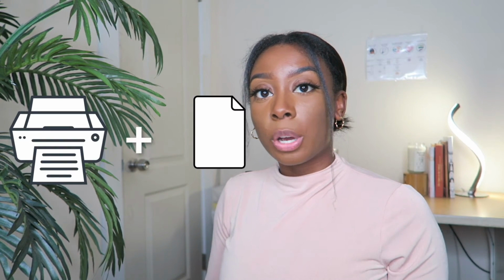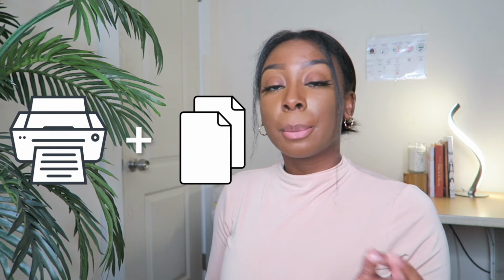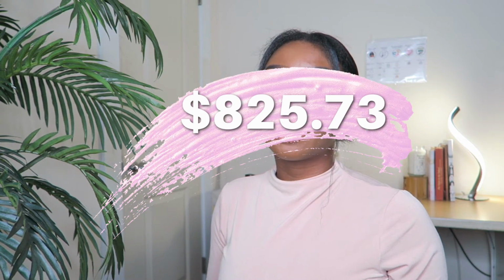Now, if I were to include the cost of a printer with one ream of legal size paper and one ream of letter size paper, the approximate cost would be $215. So the total I should have spent would be $825.73, give or take. I know for a lot of you this may be a lot of money to shell out up front, but it's definitely worth it if you start accepting the assignments right away because you can easily earn that money back and more within your first month.